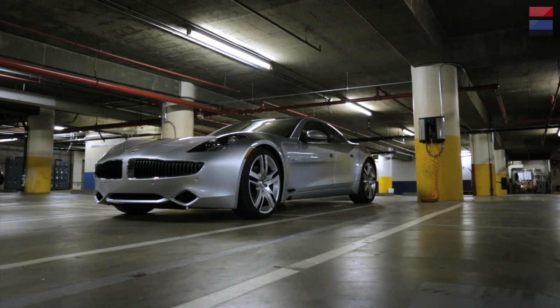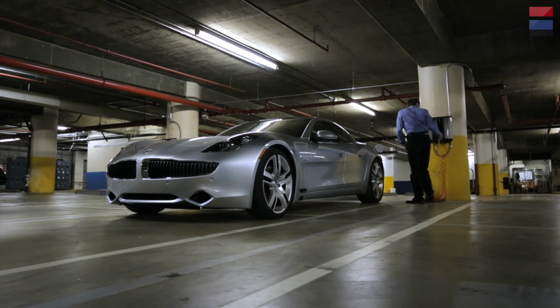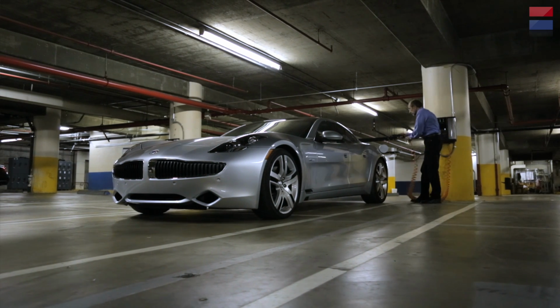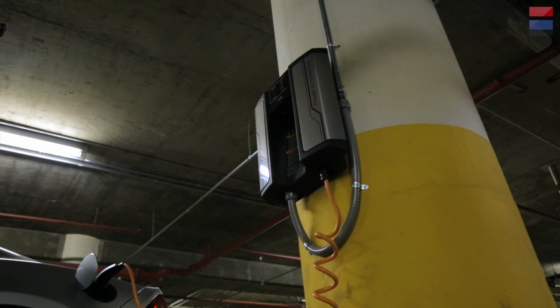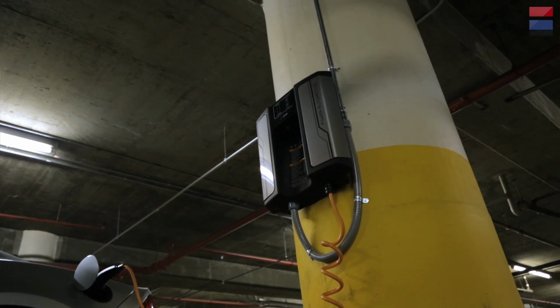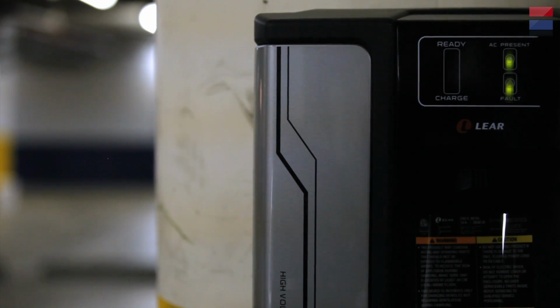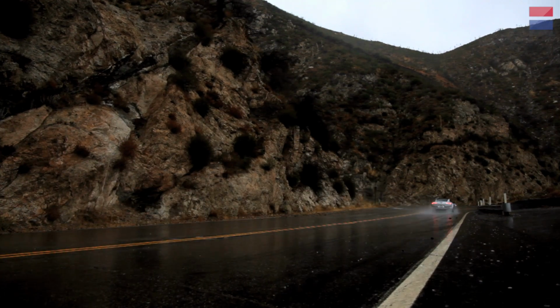Now the hotel's got a 220 volt charge set up, which means that you can get a full charge in 5 to 6 hours. You can also plug it into a regular 120 volt outlet, but that takes a total of 15 hours. But one of the key things to remember about this plug-in hybrid or any plug-in hybrid is that the battery isn't that big. So whenever you have the opportunity to plug it in, you ought to do so because that maximizes the electric use of the car.